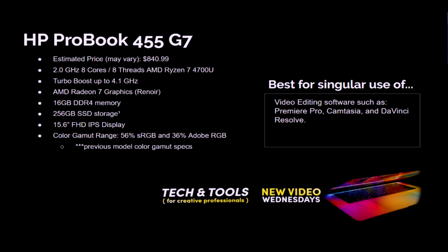Next is the HP ProBook 455G7. This laptop is coming in around $840 with also the AMD Ryzen 7 4700U with 8 cores, 8 threads, 2.0 gigahertz base clock, and 4.1 gigahertz turbo. It has the AMD 7 graphics, 16 gigs of RAM, so this is the best RAM, 256 gigs of solid state hard drive, 15.6 Full HD IPS display with a color gamut range of 56% sRGB and 36% Adobe RGB.